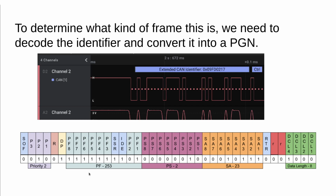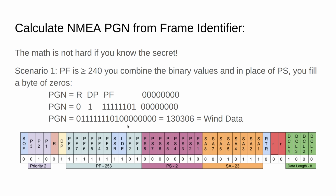What we really need to hone in on here is that to calculate the PGN, we have to take the reserve bit, the data page bit, the PDU format field, and the PDU specific field, and use them in this calculation, if you didn't know about it, now you know. There are two scenarios, and my typo has propagated. This is just greater than 240, and scenario 2 is less than or equal to 240. But that aside, 240 is the magic number.